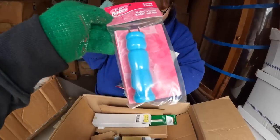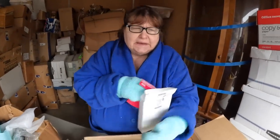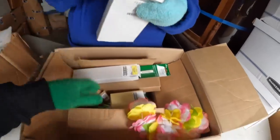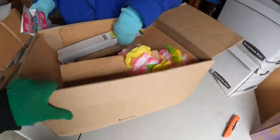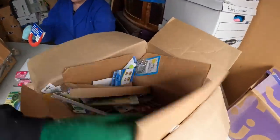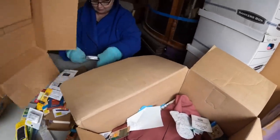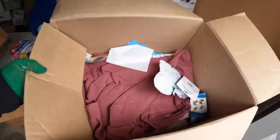Susan Bates, a great brand. Knitting Knobby. I've never seen this before. I can knit, but I'm very bad at it. I don't know what a knobby is. You guys are gonna have to tell me what a knobby is. Here, let's dump it out real quick just so we can see. Oh, here's a bobbin holder. There we go. There's a few more things in there, but we'll leave those over here.